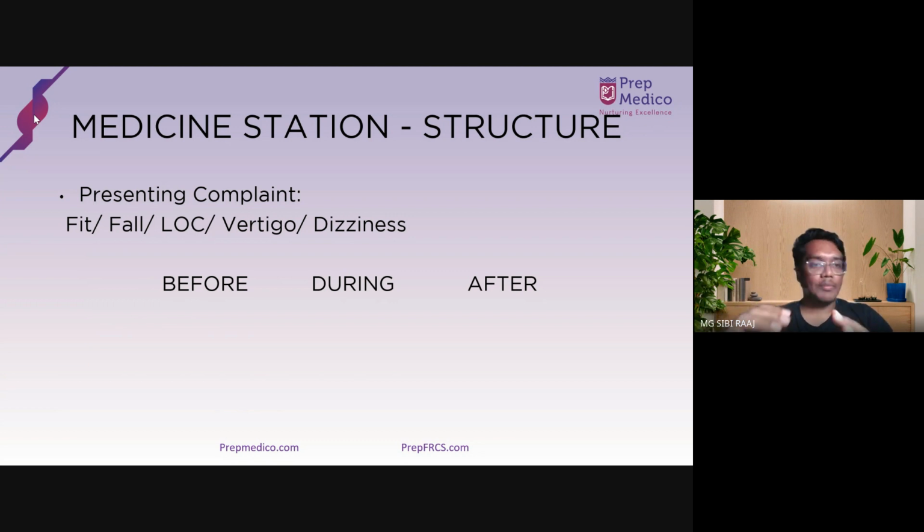Now coming to what happened during, what was the patient doing? Was there anyone close by who was looking at the episode, so you can gather information as to what happened during the episode? Did they have any other symptoms? Then coming to after, did the patient regain consciousness? Were they doing well, or was the patient taken to the hospital directly after this episode? So that is how you will divide a medicine station where you have fits, falls, vertigo, dizziness, all neurological symptoms.